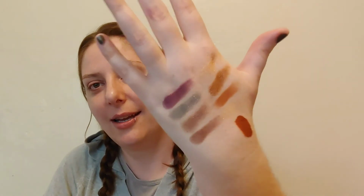I want to purchase next year's eyeshadow palette. I recommend the lipstick, but the eyeshadow palette is just okay. I mean, yeah, just okay. So unfortunately, it was kind of a flop for me.